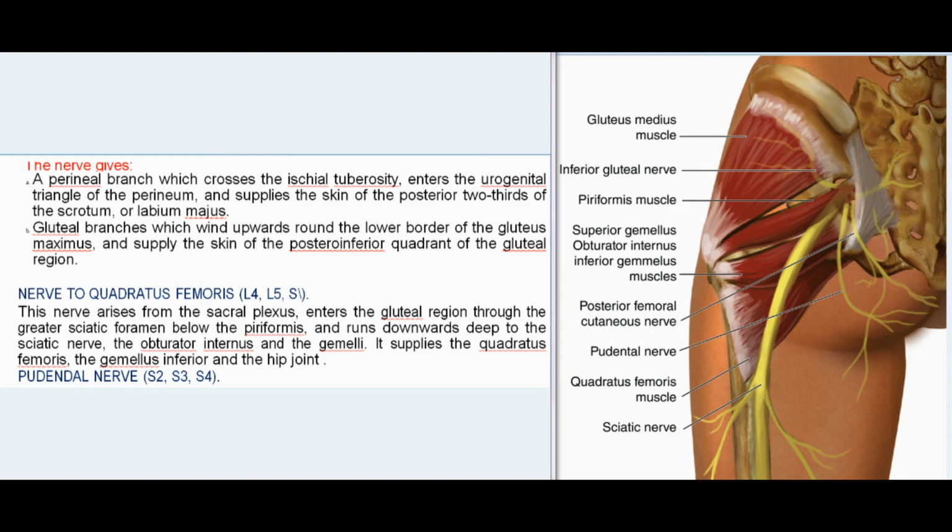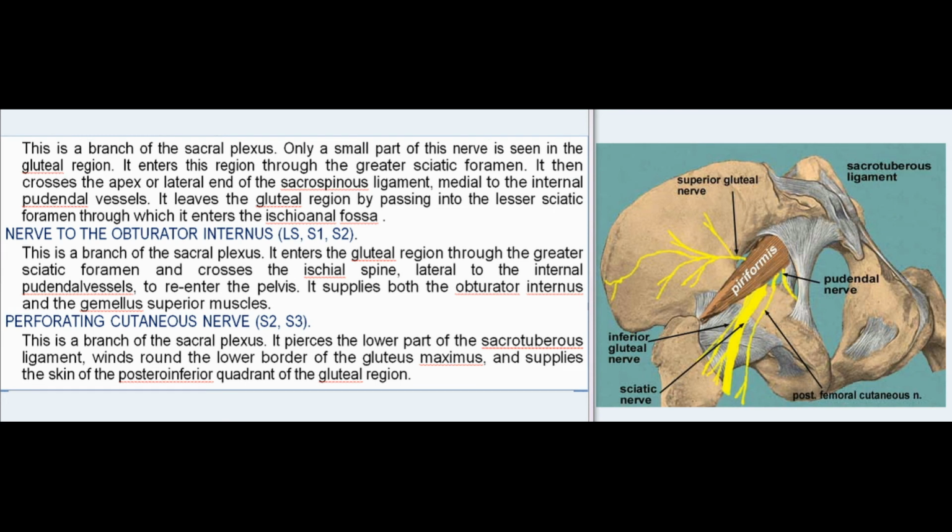Pudendal nerve, S2, S3, S4. This is a branch of the sacral plexus. Only a small part of this nerve is seen in the gluteal region. It enters this region through the greater sciatic foramen.